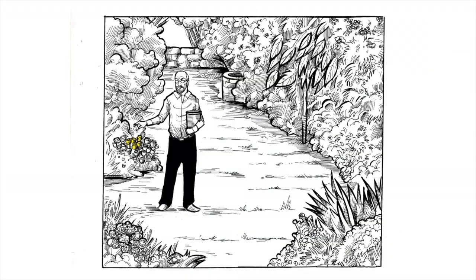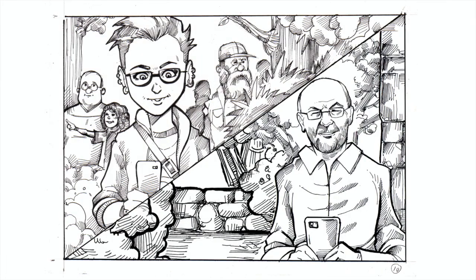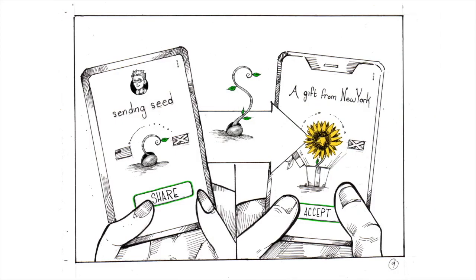Meanwhile, David, the decorated gardener in Edinburgh, is busy feeding his roses that are particular in color and nature. And back in New York, Holly receives a particular gift, a seed from David's garden, and she accepts it. Once Holly accepts that seed, David and Holly are able to communicate, share their love for particular botanicals, and share interests in how to care for plants. And in return, Holly sends seeds back to David, particular plants that David can't grow in Edinburgh.